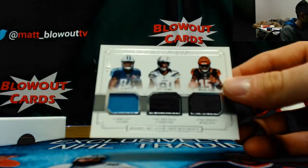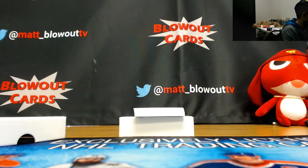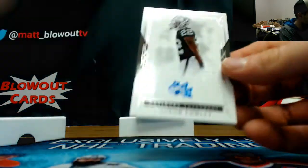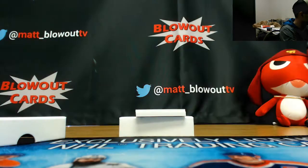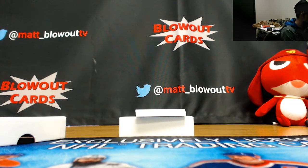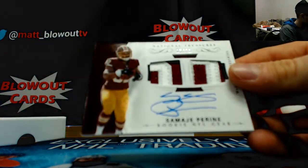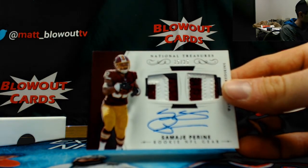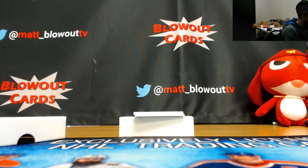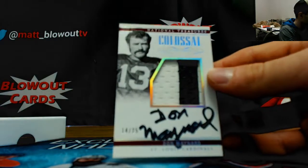Another hit for the four spot, 44 of 99, Davis, Williams, and Ross, wide receiver triple. Numbered 59 of 99, Darian Conley, rookie signatures. We've got Samaje Perine, number 15 of 25, dual patch autograph, Redskins. Numbered 14 of 25.